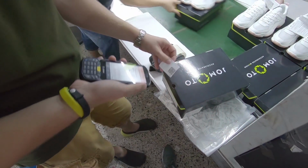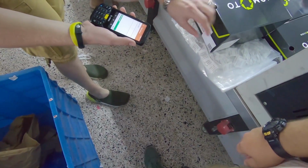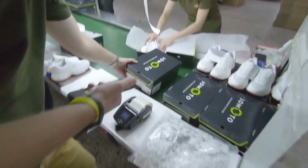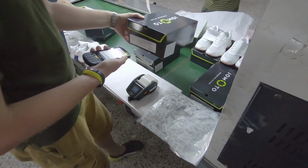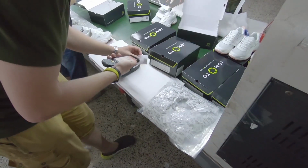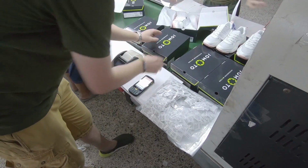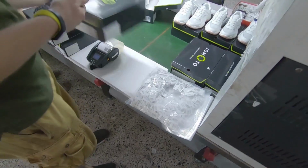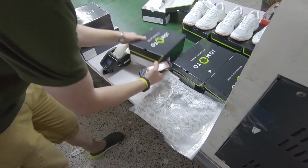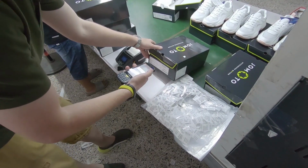Scan GTIN, scan the resulting label and stick it there. Right here. Not the best option, but gladly we did not cover the main sticker. We are moving on. We scan the GTIN. Scan the label and stick it. We scan, check the correctness of the resulting label, stick it, and so on. As you can see, we are quite in time for the line.